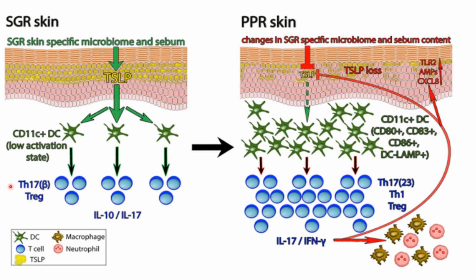We will talk about T helper 17 beta, which is low active or non-inflammatory like the regular one, and they have also Treg. And this T helper 17 beta will produce interleukin 10 beside interleukin 17. While in cases of papulopustular rosacea skin, which is also rich in sebaceous glands, we have a lower level of thymic stromal lymphopoietin due to changes in the sebaceous gland rich specific microbiome and sebum content.